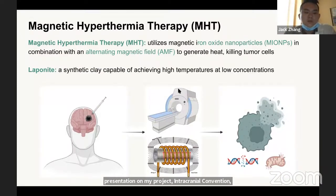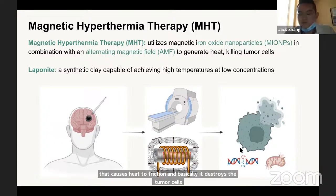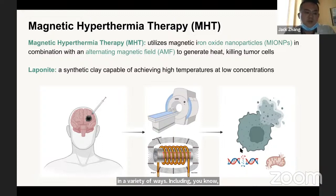Magnetic hyperthermia therapy is what my project mainly focused on. It's an anti-tumor treatment modality where you use magnetic nanoparticles and inject them directly into the tumor bulk. This is the overall workflow. The subject in our case is a mouse, exposed to an alternating magnetic field, or AMF, that is completely benign to the subject, but interacts with and oscillates the nanoparticles in a way that causes heat through friction and destroys the tumor cells in a variety of ways, including DNA damage, mitochondrial damage, and cytoskeletal dysregulation.